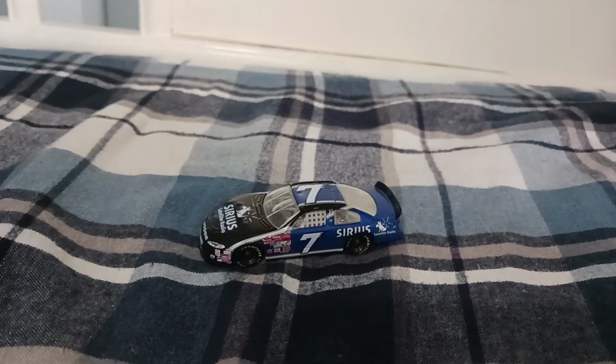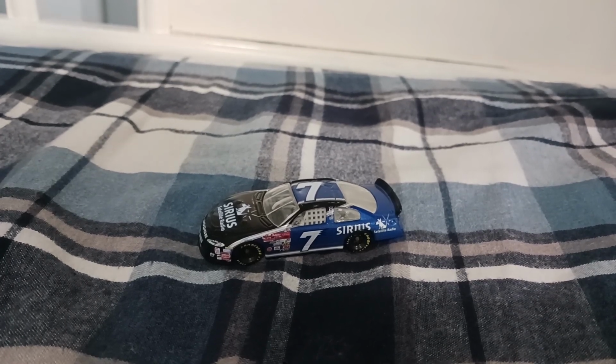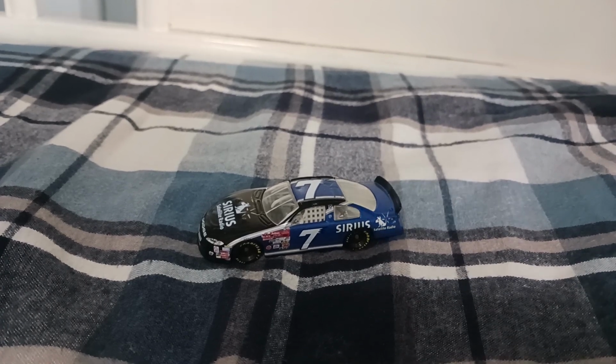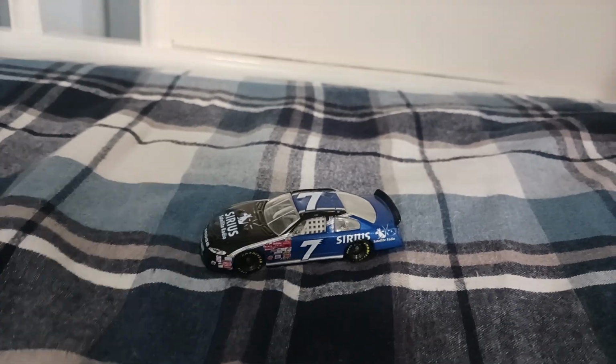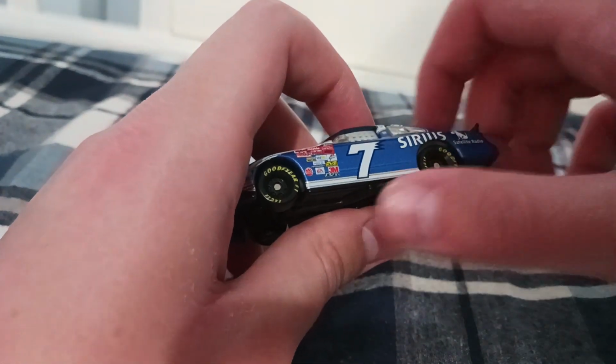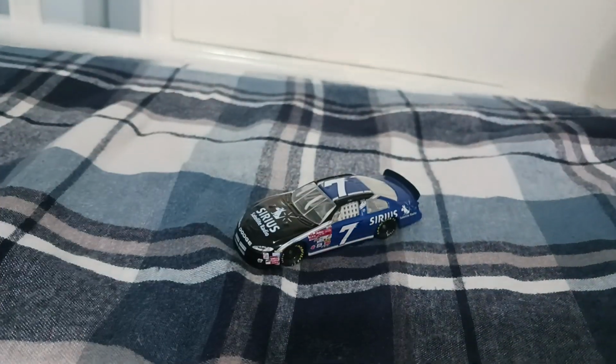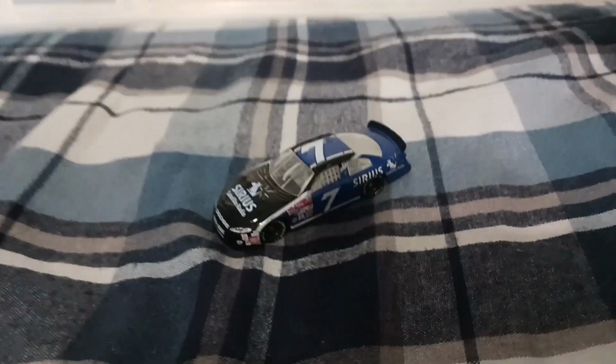I'm not going to sell it on eBay or anything like that, or Amazon or Kijiji or Etsy or Craigslist. No, Craigslist doesn't count, but you get the point. But yeah, and also these tires look really sharp too. I really like that. So yeah, let's go on about Casey Atwood's NASCAR career.